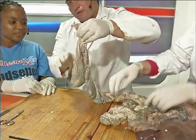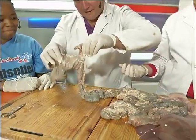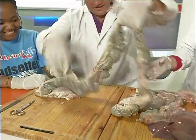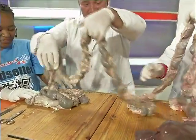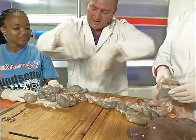Okay, but now remember, the blue whale. How many kilometers? Five kilometers of this. Let's see how long ours is. Just careful because there's bits sneaking out here. Oh, whoa! Yeah. That's as long as ours. Right. So let's take it back and let's have a look.